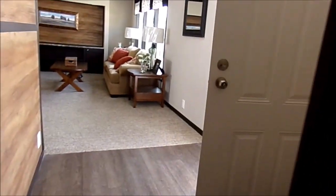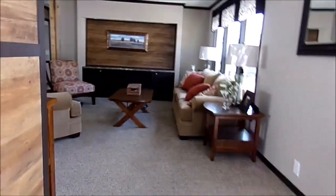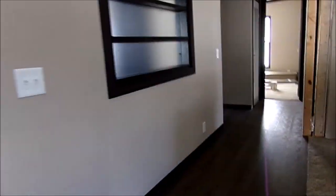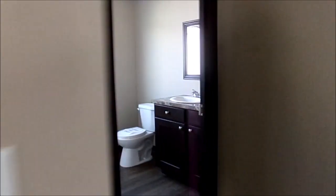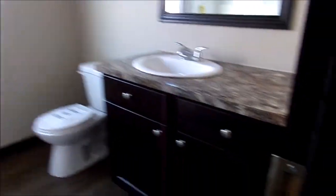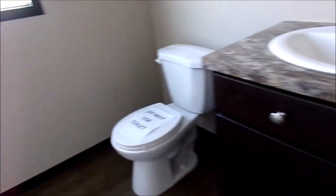All right, we'll go to the next one. We didn't go to the back. Yes, we did, in the other bedrooms. Did we? I guess we didn't go to the back. I like that glass. Me too. That frost glass. Okay, here's a bathroom right here. Is that a full bath? This is a full bath. The sink, the toilet, shower, and the tub.